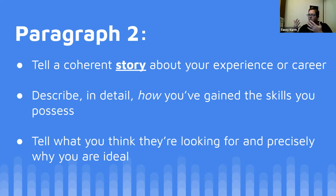So, yeah, that's how you create a narrative for yourself. And this is important because it's not something you can do in a resume. This is what a cover letter is for. It's to tell your story. It's to construct your narrative about yourself, because you can't do that with a resume. Your resume is just data about yourself. A cover letter can be a little more compelling. It can have a little more voice to it.